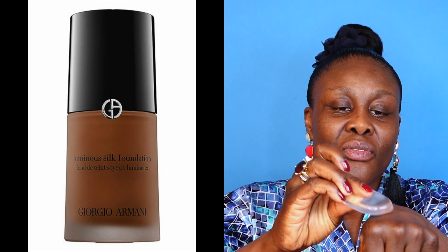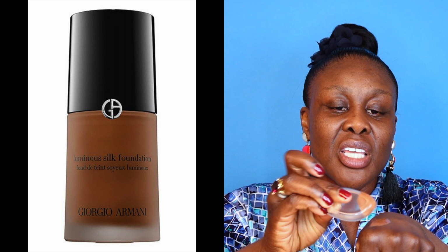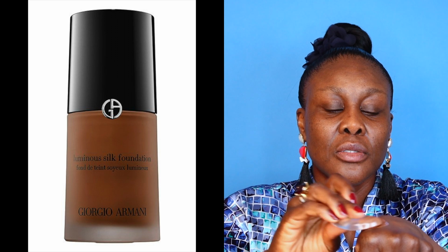I'm going to pump some out onto the top of my hand and go in with very little product because there's nowhere else for it to go, so excess is not good. And then we're going to put it on. Interesting. No, wait, let me have a closer look at this. Very interesting. A little goes a long way, guys. So that little pump on my hand is exactly what I've spread out on one side of my face. Look at this, guys. Okay, let me try with the stick foundation.